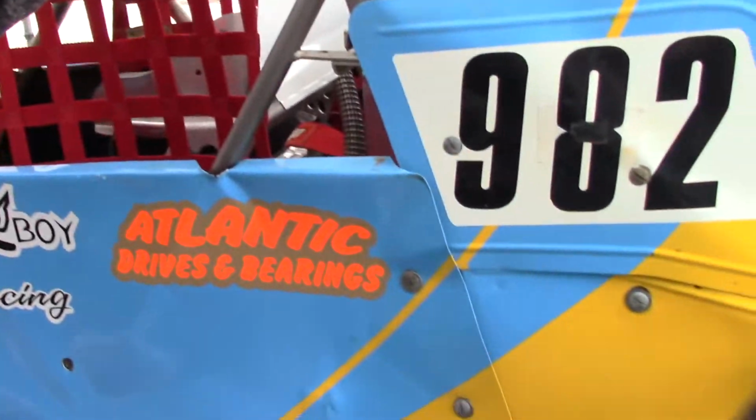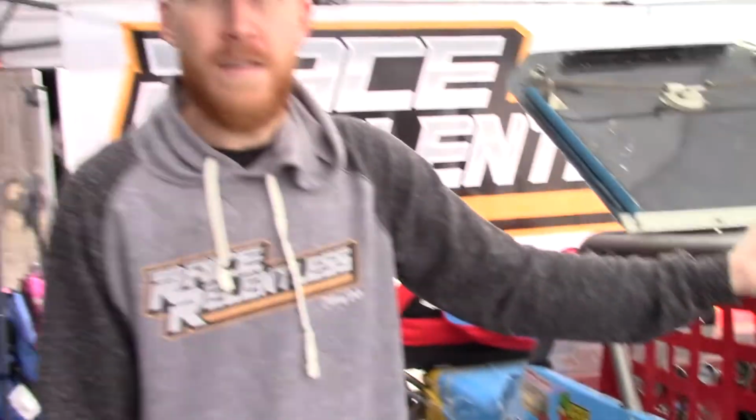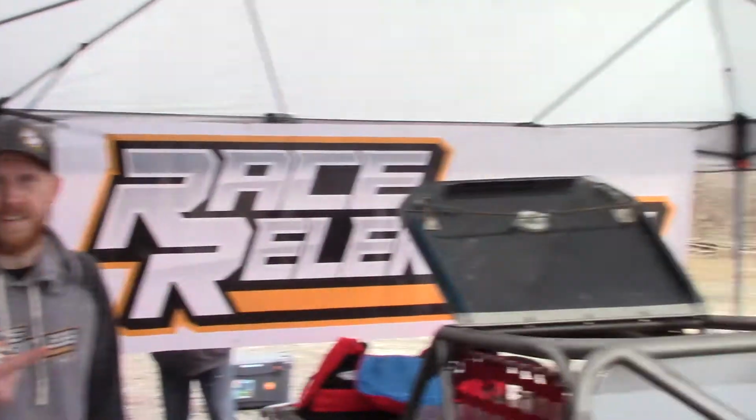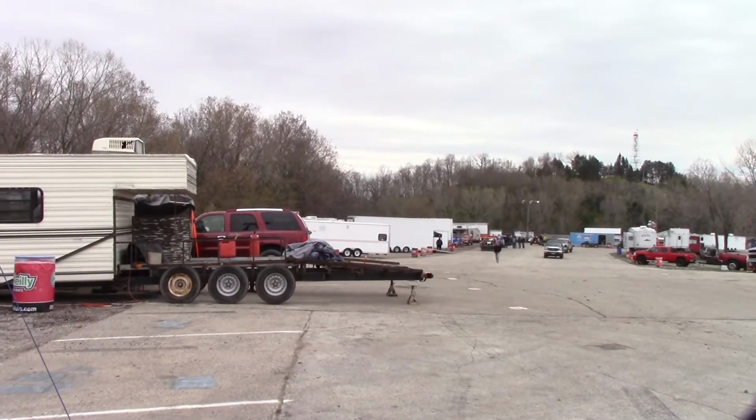We're at Slinger Speedway, bro. Teched in, legal, ready to roll. Sweet. He's ready to put some contingency stickers on here. CJ Greaves here. Yes. We're getting all set up down there.